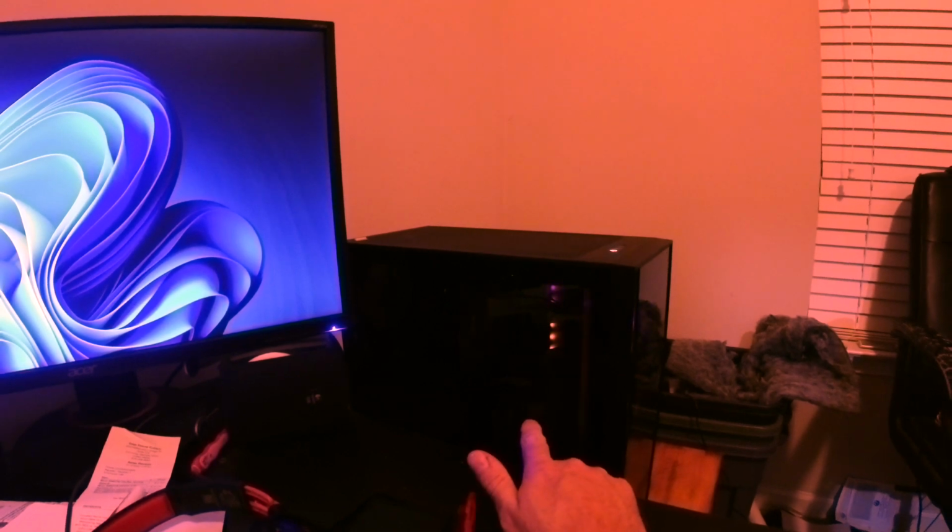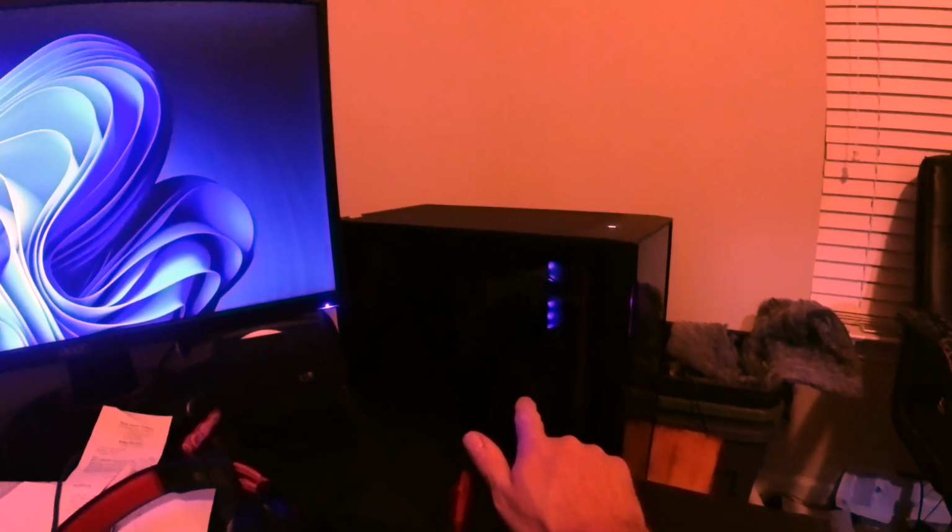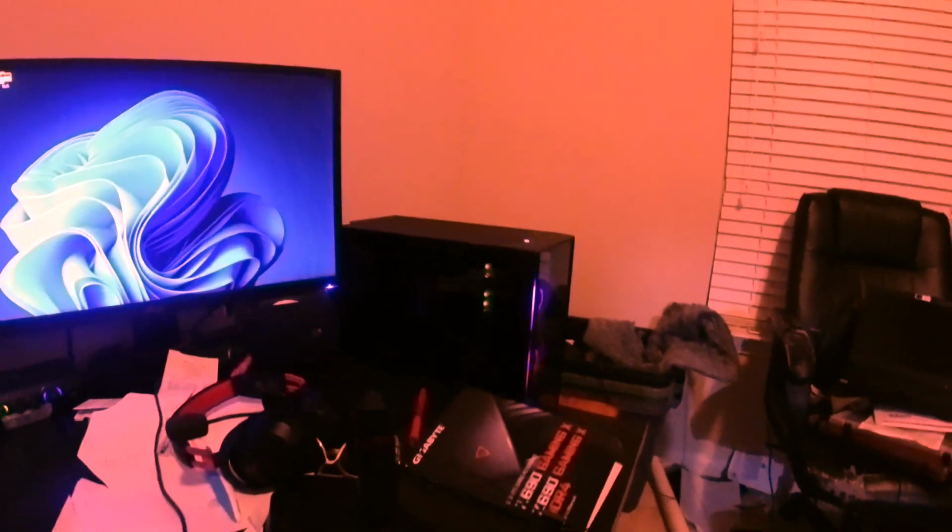ATI RX, or I'm sorry, I keep saying ATI, it's AMD now. RX 7900 XT with 20 gigabytes of GDDR6 on board. 64 gigabytes of G.Skill RAM, and 5 terabytes total of M.2 Western Digital Black Series SSD storage. So this thing is fast.